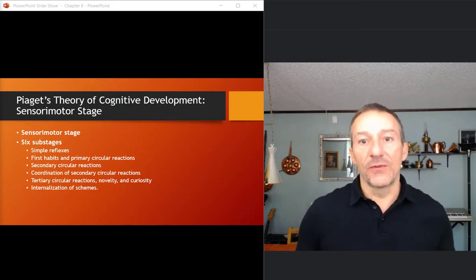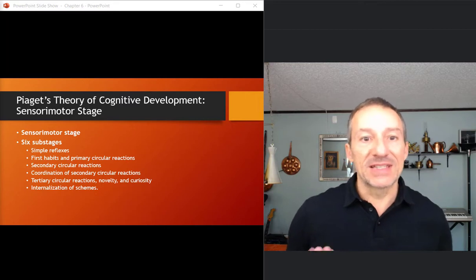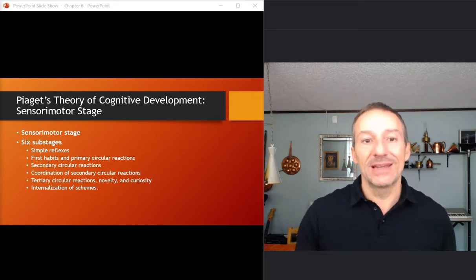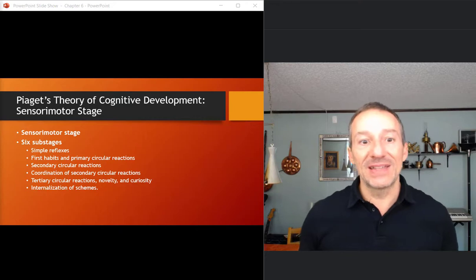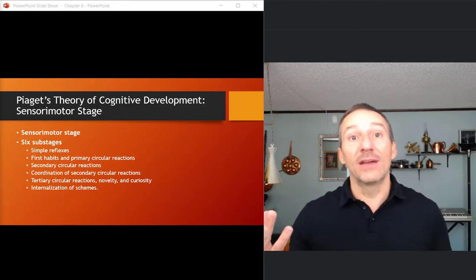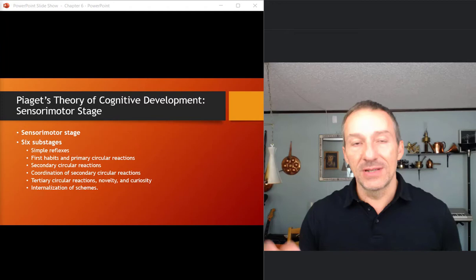Second stage, these are the first habits and primary circular reactions. It's about 1 month to 4 months of age. You get habits. So it's a scheme that's based on a reflex that has become separated from its eliciting stimulus. A primary circular reaction, it's a scheme based on an attempt to reproduce an event that initially occurred by chance. So sometimes they just kind of flail about and something will happen and they're like, oh, well, that was interesting. I would like to try to do that again. And that's going to be one of these primary circular reactions.